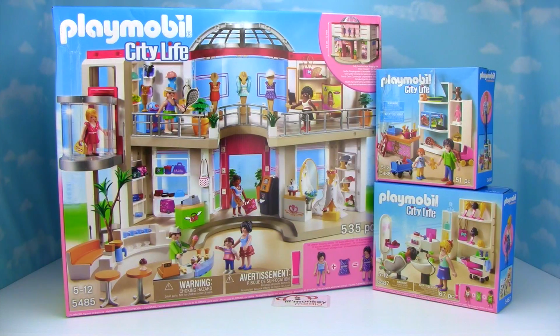Welcome back, Little Monkey fans. Today we're going way up to the Treetop Toy Box for a Playmobil City Life review. We have the magnificent, fully furnished large shopping mall, item 5485. This fantastic set has 535 pieces, and the accessories look absolutely amazing, along with the City Life Toy Store add-on set 5488 and the City Life Salon, which is item 5487.